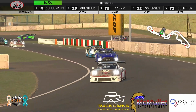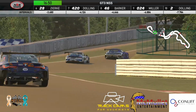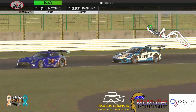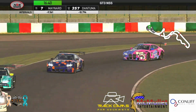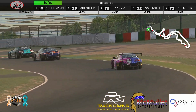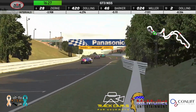Everybody staying single file. You heard Giancarlo say it is a tough track to pass. A limited number of passing opportunities on this one. Adam Barker was trying to find a way around Mike Dolling. Now there's a little bit of space between the two BMWs. Looked like Adam might have gotten a little squirrely there, but manages to hold on to it.